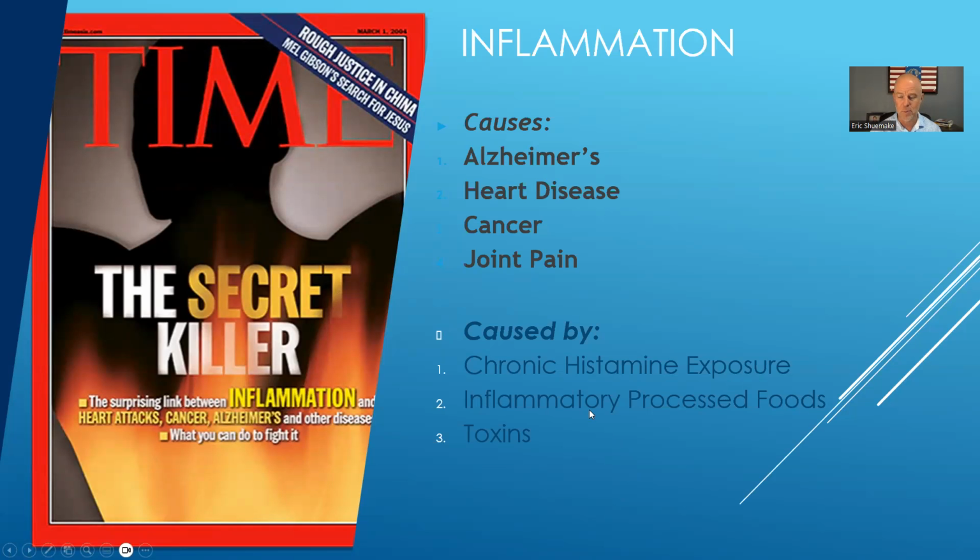And then you have inflammatory processed foods that cause a lot of inflammation in the body. Toxins cause inflammation in the body. But what I see a lot of people doing is working on their diet and minimizing toxins, trying to get more healthy personal care products and those types of things, and they still have a lot of symptoms of chronic histamine exposure, and that's what this test looks for.